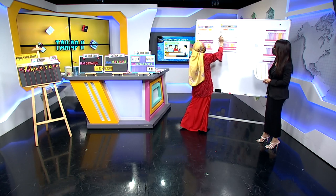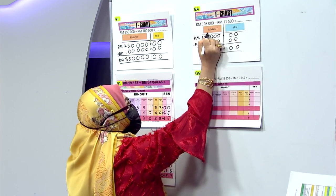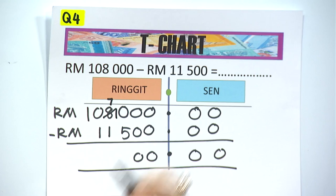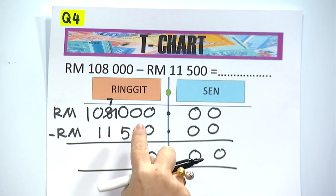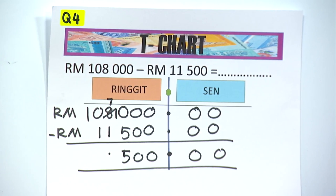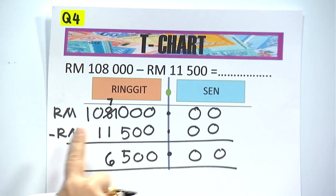So you borrow 1 from 8. So it becomes 7. 0 becomes 10. So 10 minus 5 equals 5. 7 minus 1 is 6. And we have another case of that. 0 minus 1.